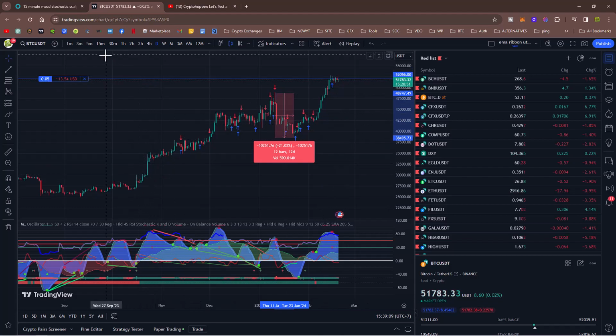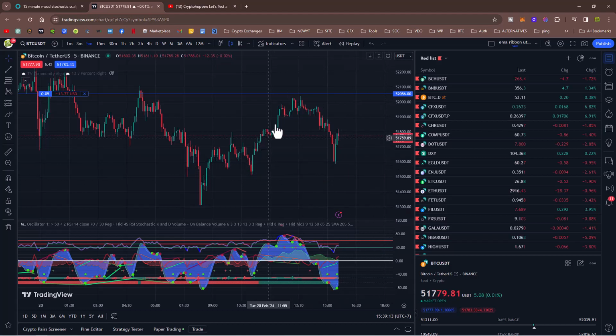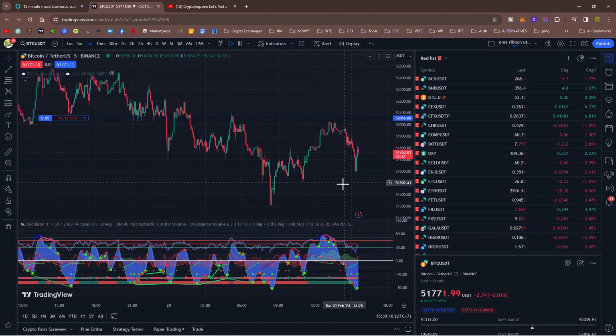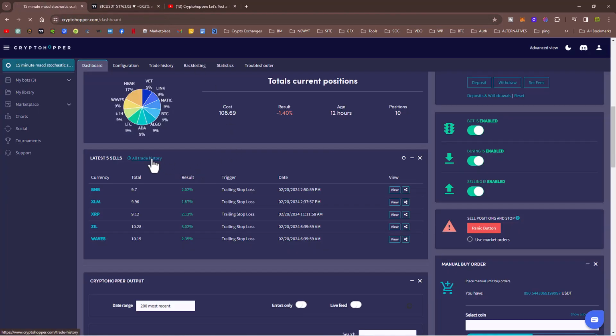On this dip, let's have a look. On this dip, it's been dipping since I started the bot. Even though it has been dipping, it has made some profits.